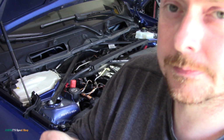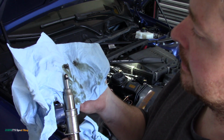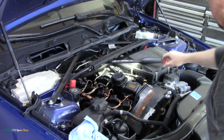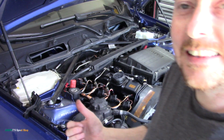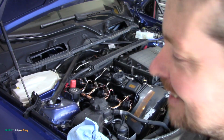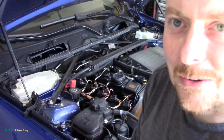Why is this one covered in oil? Yeah, this guy's got some oil on him. Yeah, see that? We have to take a little looky-loo in there. Oh, you know what that is? You know why there's oil in there? I'll tell you why. Last time I did an oil change on this car, I missed the cap, and the oil fell down around the back. Oh shit! I thought I had a leak or something, but no, that's all it is. And it's just a little puddle of oil in there.